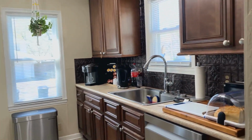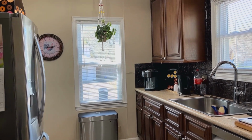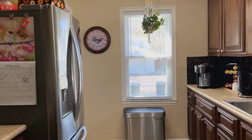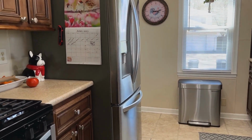And the last room in the house is the kitchen, which is fairly compact. This was redone in 2009 as far as the cabinets, the counters. We since have had to redo the sink and the faucet. We had to put all new appliances in, so we do have all stainless steel appliances currently.